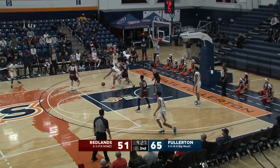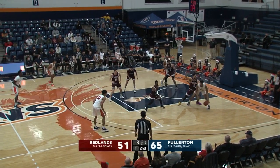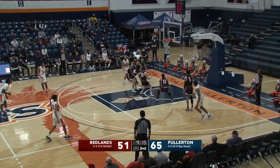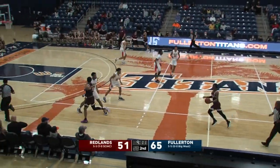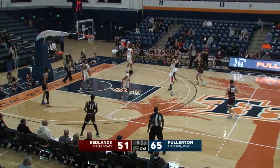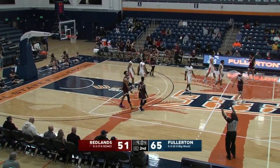Maddox, Dante Maddox, San Antonio, the swing to Anasike. Stopped by Mays, into Anasike. Off the glass on the baseline, no good. McCarthy on the board for Redlands. Duckett. And that'll be a travel. Travel on Power. 9 minutes left.